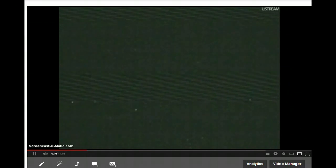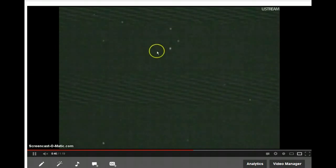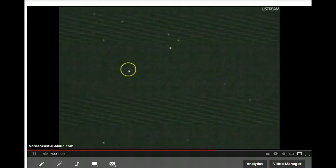This is another one right here. This was on November 8th, 2011. You probably remember this. This is the asteroid YU-55. Like I said, this asteroid was gonna pass on November 8th, very close to the moon. But back then, there were a lot of people saying that it was gonna hit the moon.